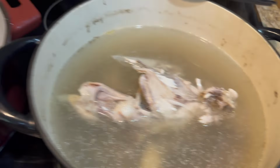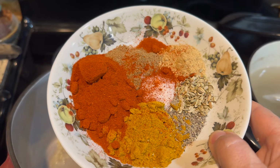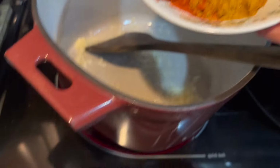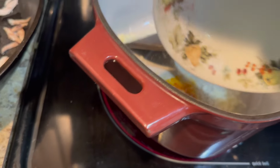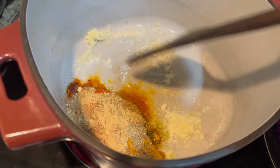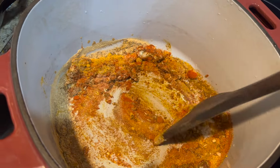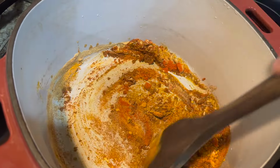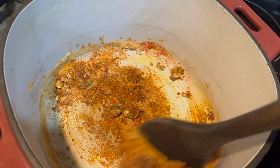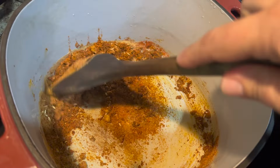I saved the stock and got the herbs ready. 1 tablespoon of ground cumin, 2 tablespoons of ground coriander, 2 tablespoons of curry powder, 1 teaspoon of black pepper, 2 teaspoons of ground ginger, 1 teaspoon of mineral salt, 1 teaspoon of ground fennel, and 3 tablespoons of paprika. Pop them in the pot and stir them just to bring out the flavors, heat them up a little bit. Just a minute or two in with the garlic.